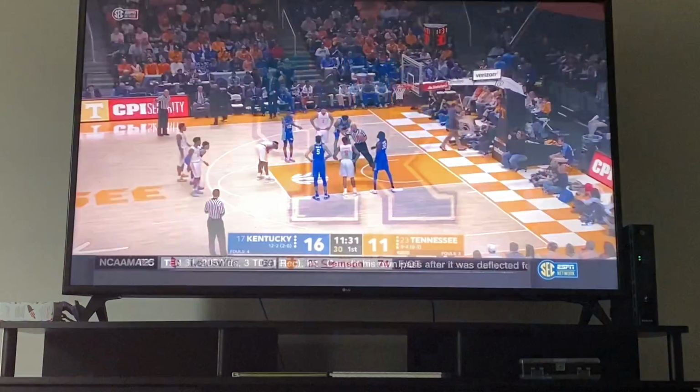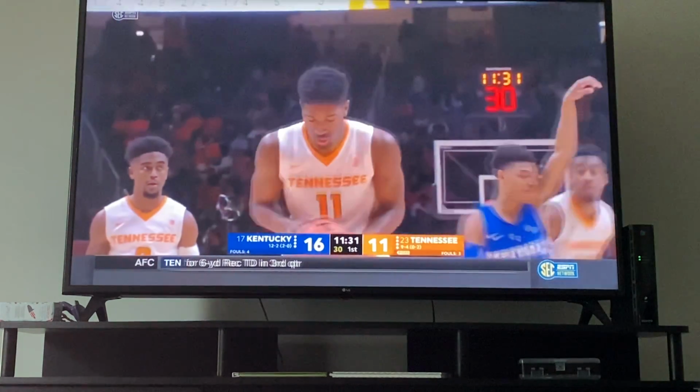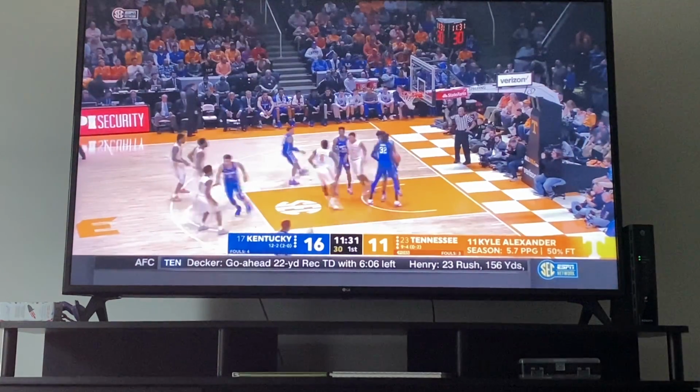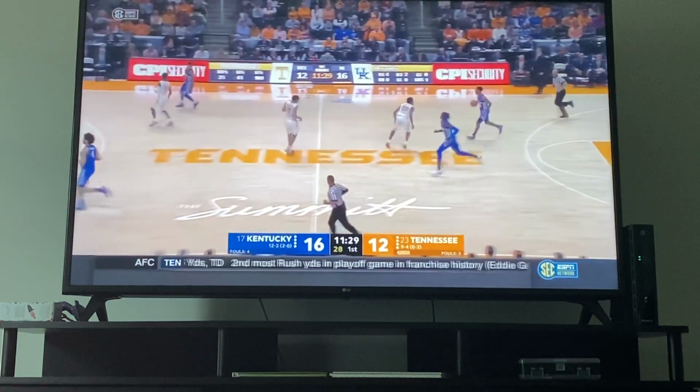They're up 5. When he was in 4th grade, remember the John Wall mixtape he had coming out of high school? All these guys watching were blown away by it. Here's Kyle Alexander, and he converts a 3-point play. There's 5 now for Tennessee's 5-man. It's a 4-point game.